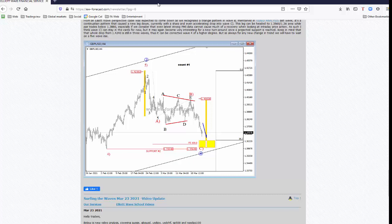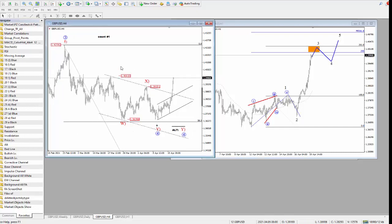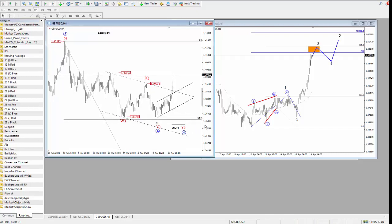What we see is that the pound is looking quite strong, probably due to removed lockdown, so economic metrics could pick up. On those speculations, of course, investors and traders are looking to buy cable. Now I'm seeing a lot of interesting developments which suggest that we may see more upside.